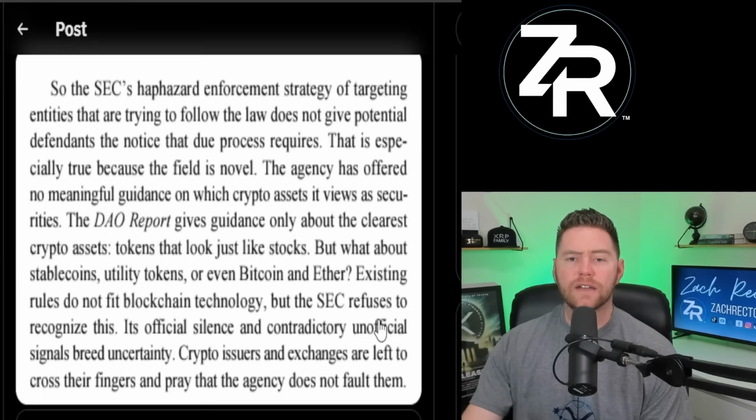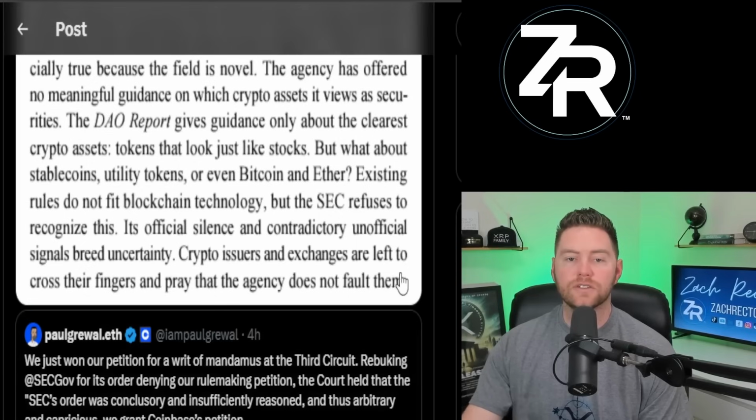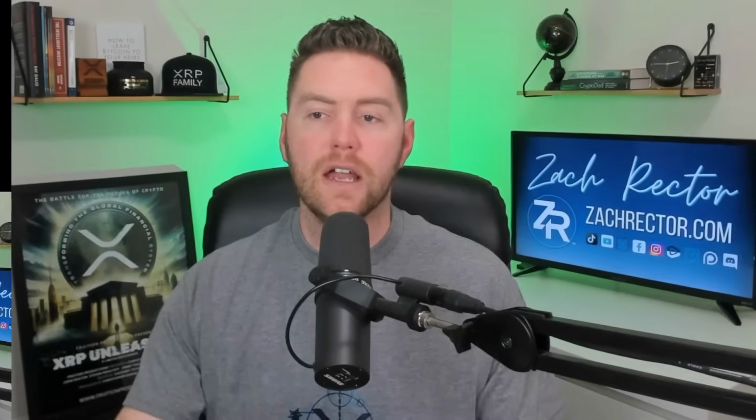The Dow report gives guidance only about the clearest crypto assets, tokens that look just like stocks, but what about stablecoins, utility tokens, or even Bitcoin and Ether? Existing rules do not fit blockchain technology, but the SEC refuses to recognize this. Its official silence and contradictory, unofficial signals breed uncertainty. Crypto issuers and exchanges are left to cross their fingers and pray that the agency does not fault them. So this is a quote directly from that.